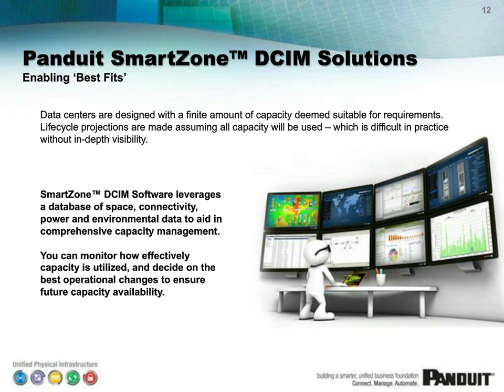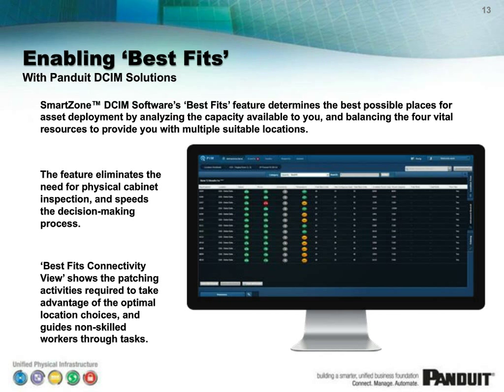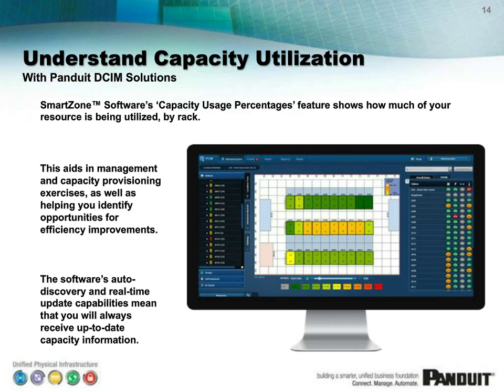Panduit SmartZone DCIM software solutions help data center managers determine the best fit for capacity in their facilities. As a data center manager, you need to understand where the best places are to deploy assets, answering questions such as where do I have sufficient power, space, cooling, and connectivity to place these assets. Best Fit automates the provisioning process by determining the optimal placement location based on available resources. Those resources being space, power, connectivity, and cooling, as we've said on previous slides.